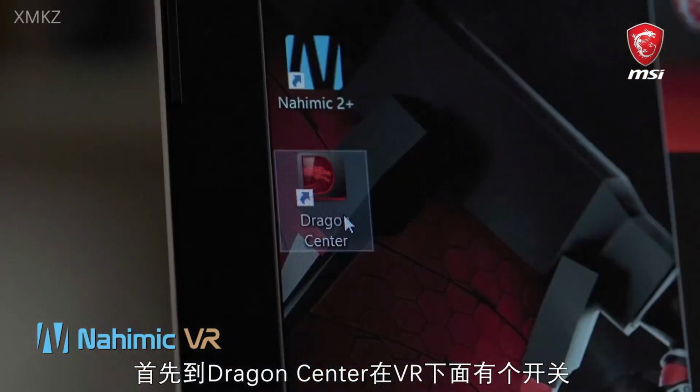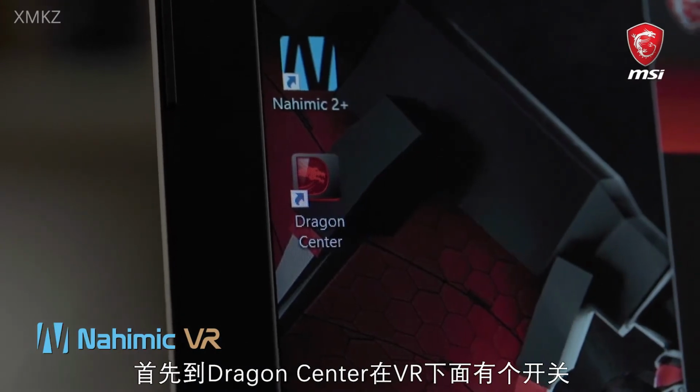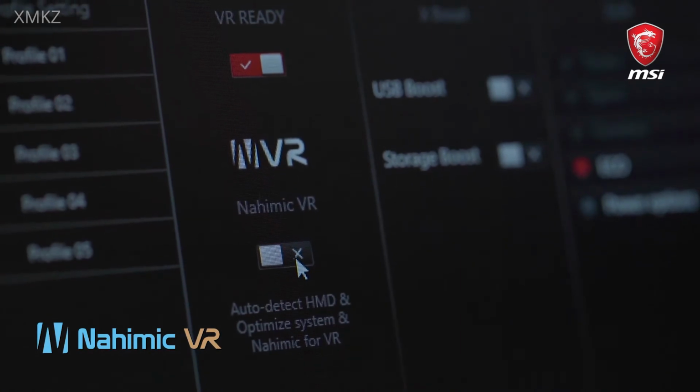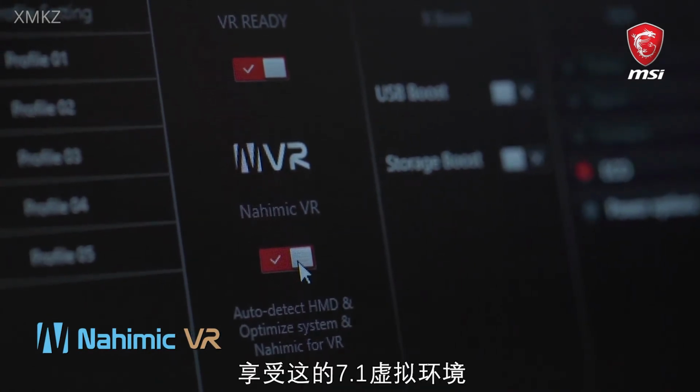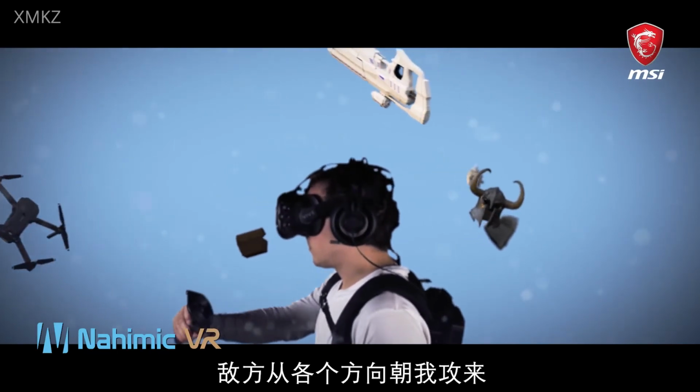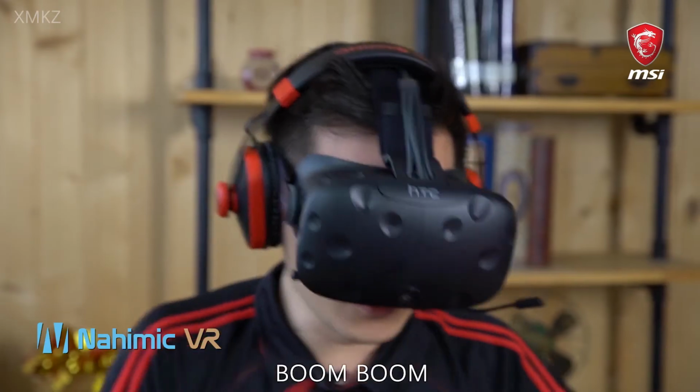So go to Dragon Center, and you find the bar below VR Ready. You'll find the Nahimic VR, click it once, and you're good to go. Get your headset on and gamer mode on, and then start enjoying the 7.1 virtual surround sound mode. And then you have enemies coming from all directions, boom boom!